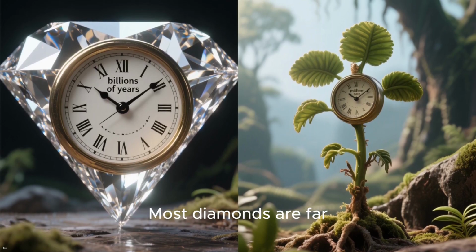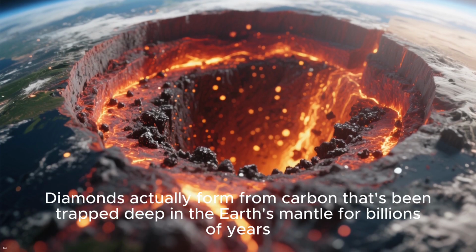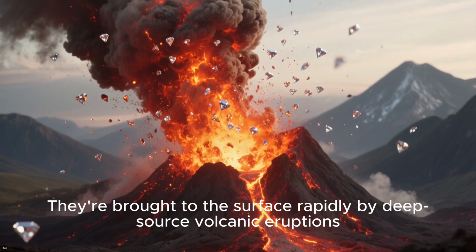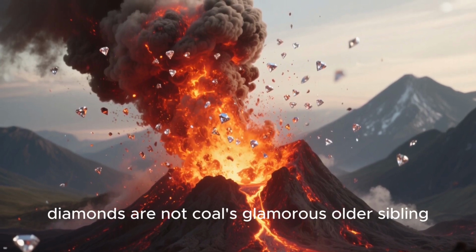Most diamonds are far, far older than the Earth's first land plants, which are the source material for coal. Diamonds actually form from carbon that's been trapped deep in the Earth's mantle for billions of years. They're brought to the surface rapidly by deep-source volcanic eruptions. So, while both are carbon-based, diamonds are not coal's glamorous older sibling.